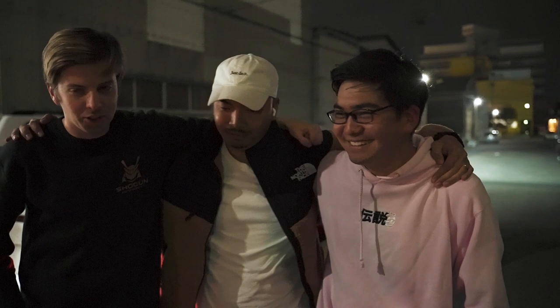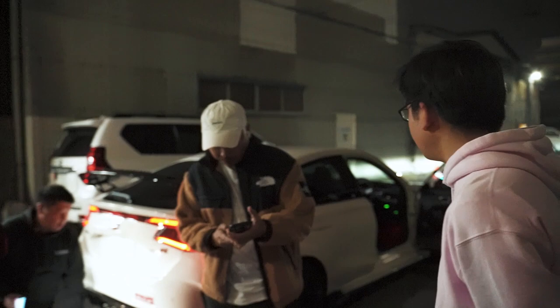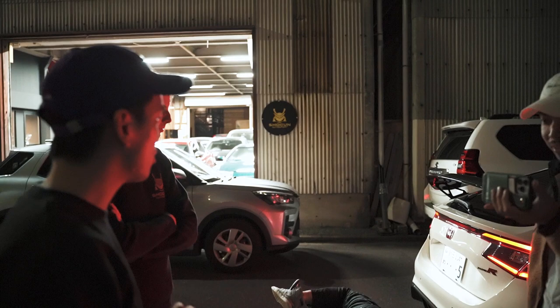This car is freaking amazing. Fantastic. Oh, Jesus Christ, it's amazing. It actually looks really good in person. It's handsome. I'm actually shocked. Yo, it's actually amazing seeing the FL5 in person. It looks really good, right? It looks way better than the FK8.